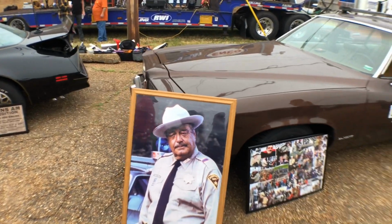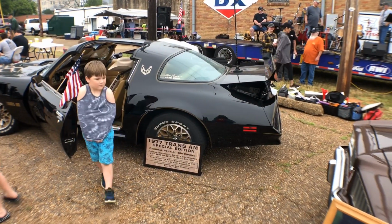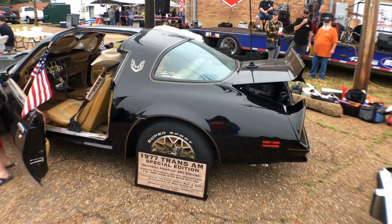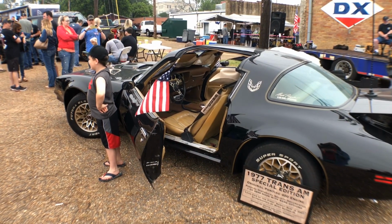It's Jackie Gleason, the man himself. And this is very similar to the actual Bandit car from the first movie. It's a 77 Trans Am with some rare options on it. Don't see a lot of those anymore either.